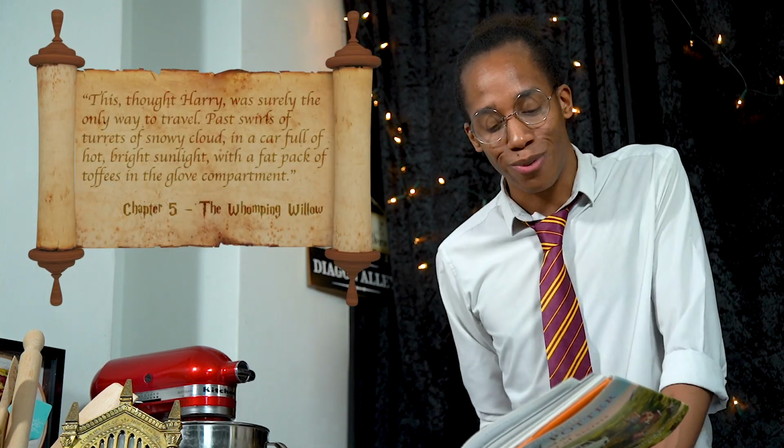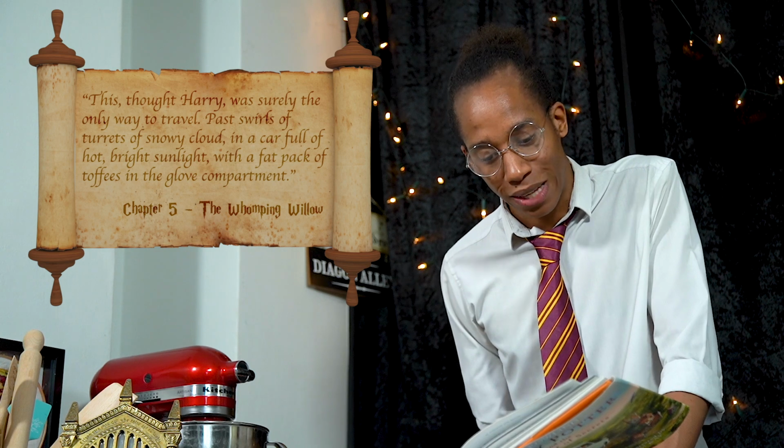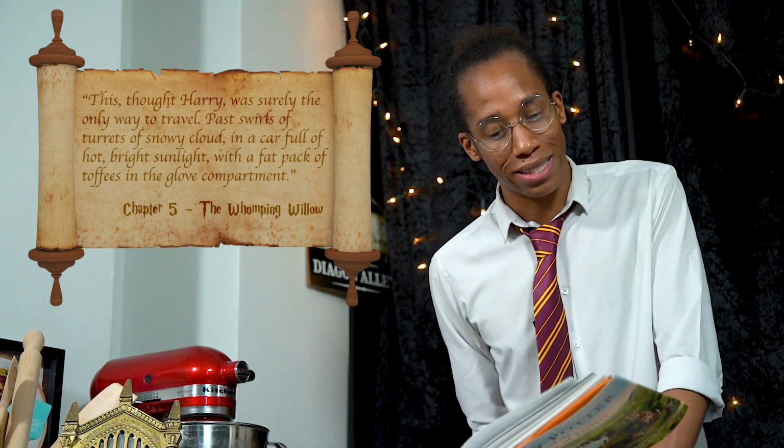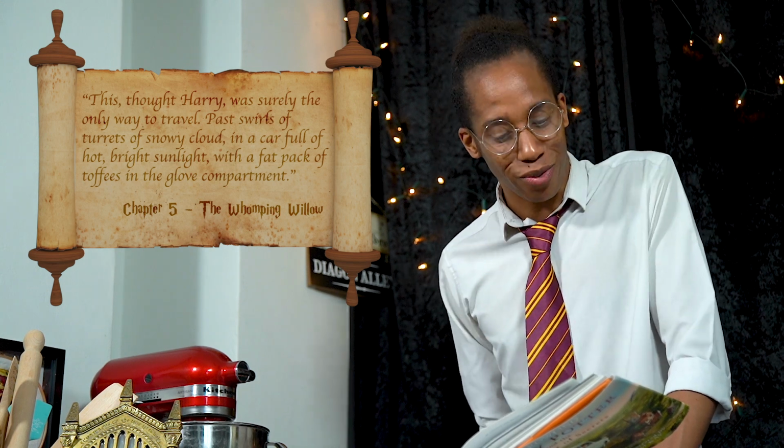This, thought Harry, was surely the only way to travel. Past swirls of turrets of snowy cloud, in a car full of hot, bright sunlight, with a fat pack of toffees in the glove compartment. Can't have a car journey without snacks.